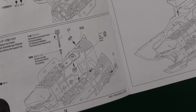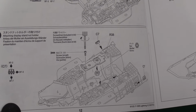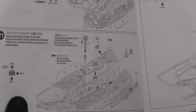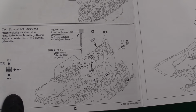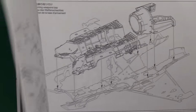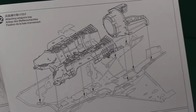Then you've got the option of having the flight display stand, and there's a nut system, and this is another one of Tamiya's brilliant designs where you actually screw it into the stand. The base of the aircraft will have this nut, which will ultimately be screwed into the stand and fixed. And it's removable, so it's not a permanent situation. You don't have to have it like that. It's not forever. You've got the option.